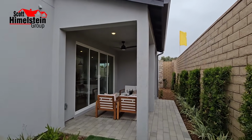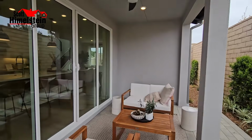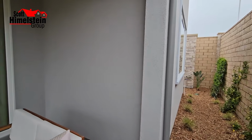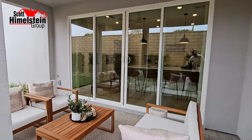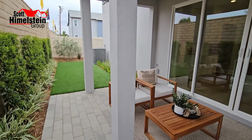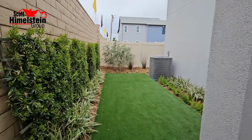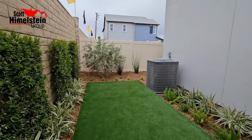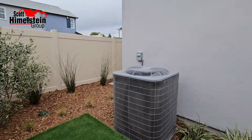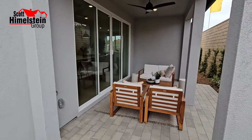So let's talk about the covered patio. The covered patio is an upgrade, and it's only available on this Plan 3, right? If you decided to get the covered patio, it's almost a $14,000 upgrade. I could see a lot of people getting it. It gets warm and sunny here, depending on which way your home is situated in this community. So if your backyard is facing the west, I would definitely say you would probably want to get that covered patio for the western-facing sun that's going to be entering your backyard in the afternoon hours, especially during these summer months.